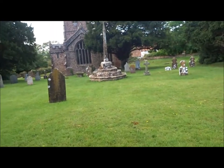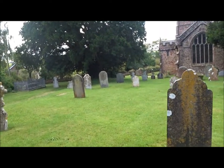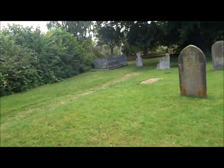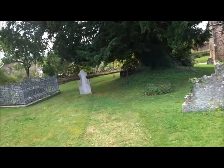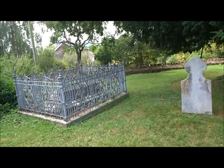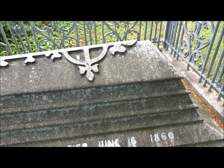Here, the big old Saxon cross. Red sandstone brickwork of the church. Over here we've got an encased tomb of the Sweetings, I think, or Sweet something or other. A family that are very prominent in the church and have some gravestones inside. Under the floor, there's a couple of big slabs in there to them. They were lucky they didn't get this railing taken. Look, he was born 1784, died 1860. Prominent member of the family in here.